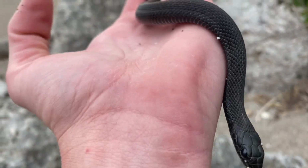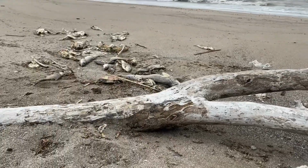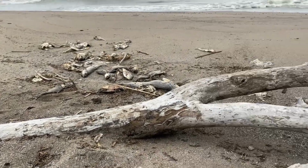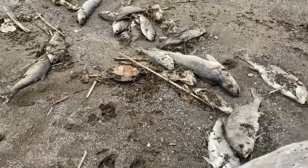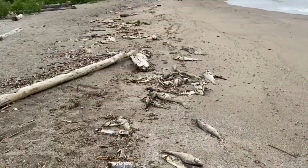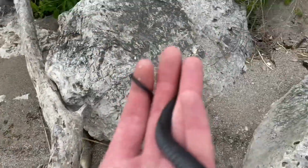All right, I'm gonna try to position her to get some better pics. Oh wow, look at all the dead fish that washed up from the storms. That's awesome. Oh, there's even a dead turtle. Hold up. Oh no. Wow. That's pretty brutal. Well, life's hard out here.